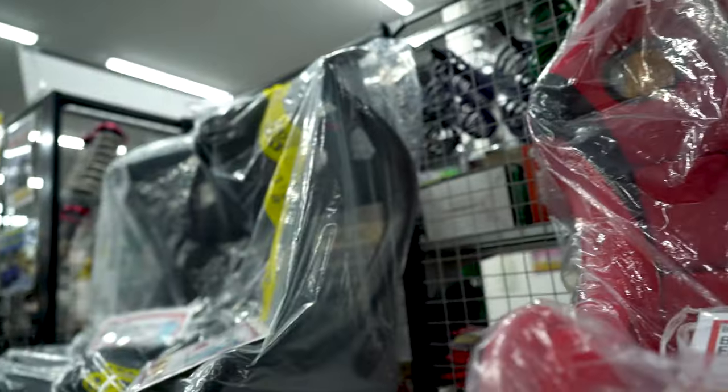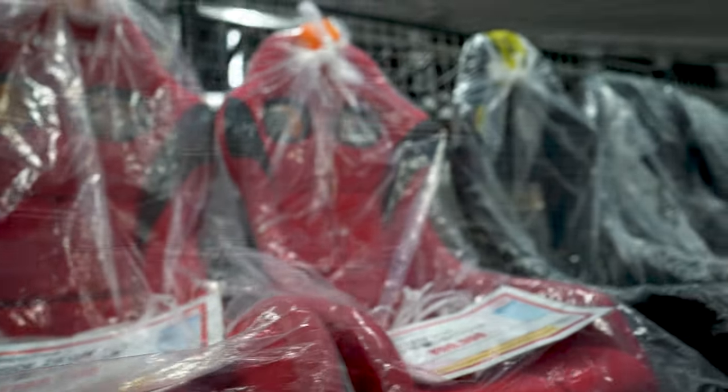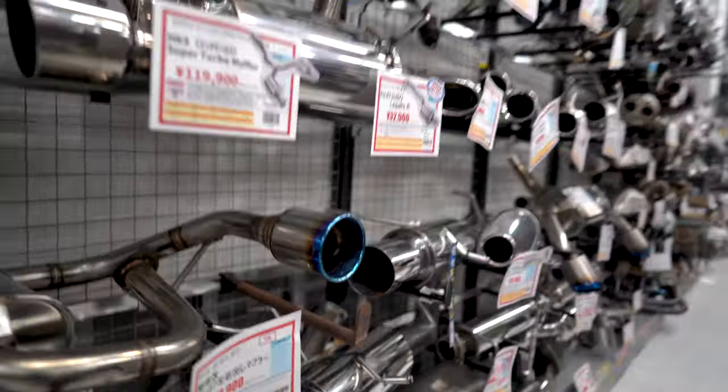I could do one in one, do a halo. A black halo and a red passenger seat. The back wall section is all exhausts, and they're exhausts for, I mean, just about everything. You just have to look through and see which ones are for you.